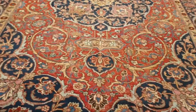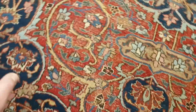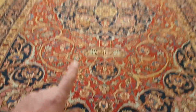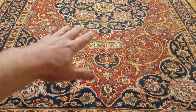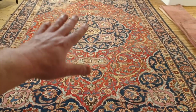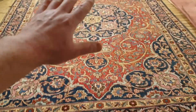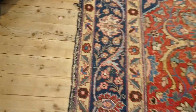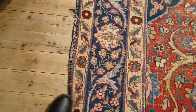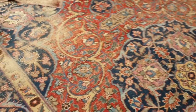Now, in case you're wondering, and you can see it right here, this is all pretty much worn down. There's virtually nothing left of the pile. But this right here would be a perfect rug to be vintaged. This is an old rug. We're guesstimating that it's at least 60 years old, if not older. So it is an old rug, but under normal circumstances, this is a rug that you would probably not be handing down to your children and grandchildren. This is something you would, well, basically you would throw it away.